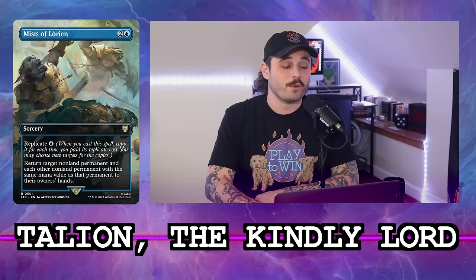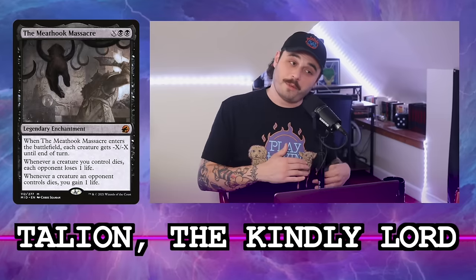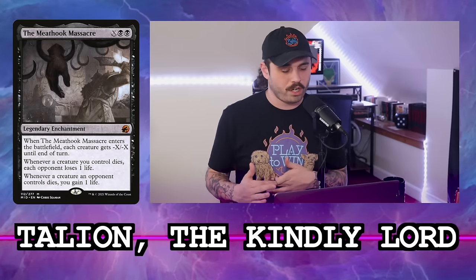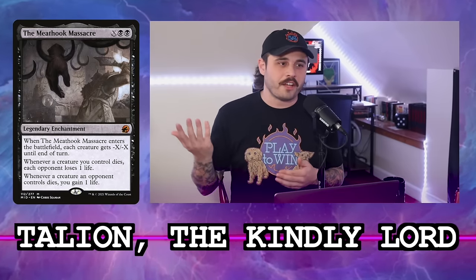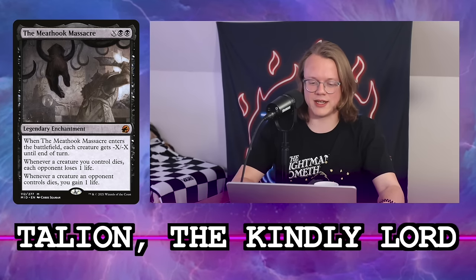Mists of Lorien. We're just talking about how that card is good. For the same reason, I think Meathook Massacre is good, because sometimes you can keep your Talion around. You can kind of choose a little bit what goes. And like you said, that drain effect is nothing to snooze at. That's going to add up. Yeah, definitely not. So I do like seeing that in here, too.